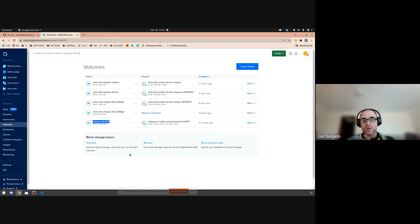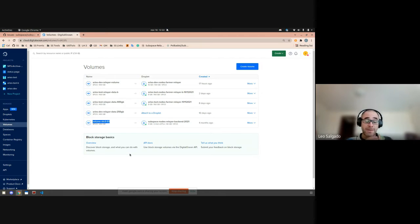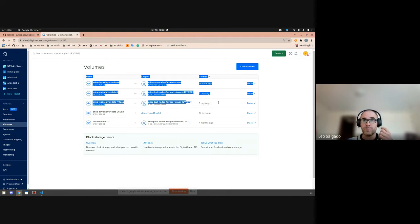But at some point, I had this read-only error with the log file, but that's fixed. I think that I can try again, and if that works, that will probably save us a lot of volumes, one volume for each environment.